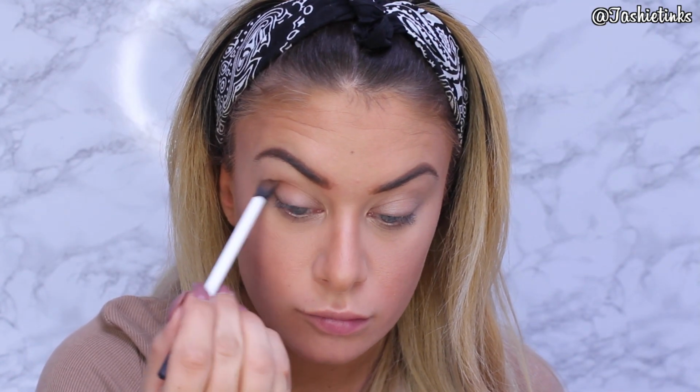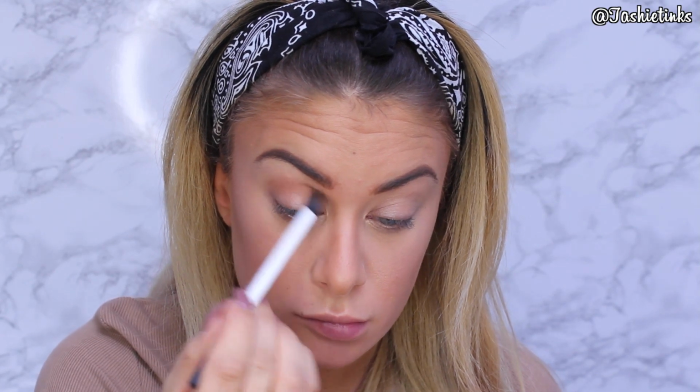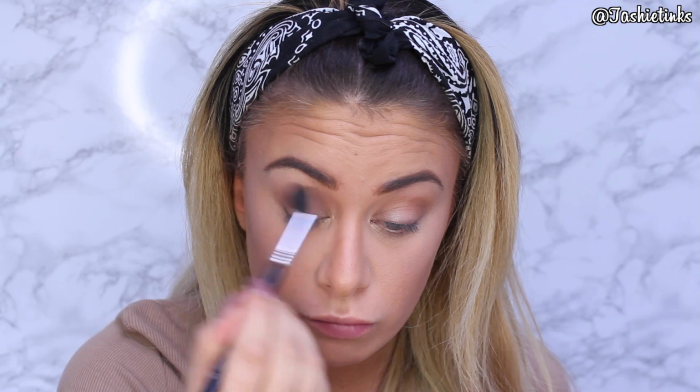Going back in with that matte bronzer in medium, and I'm taking another Real Techniques Duo Fiber brush. This is obviously for your eyes. Seriously, these brushes are really good. If you're in a rush and you don't really like blending, can you see how much that's just blended with one swipe? So I'm just running the bronzer through my crease and all over this area just to give you a little bit more colour and definition, but nothing crazy.